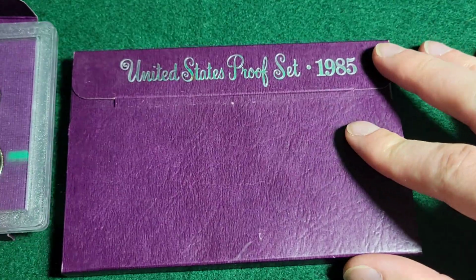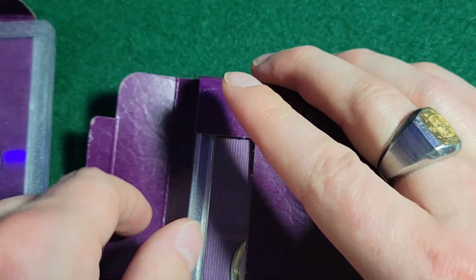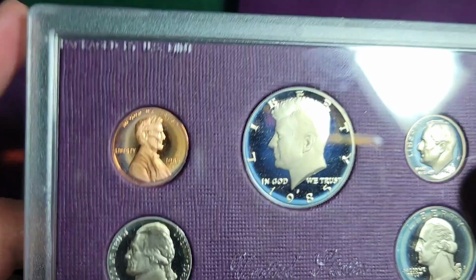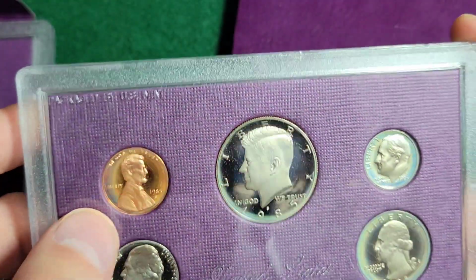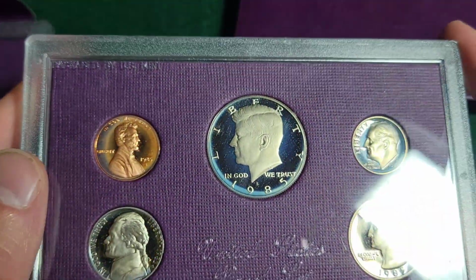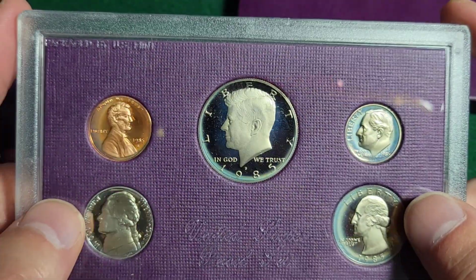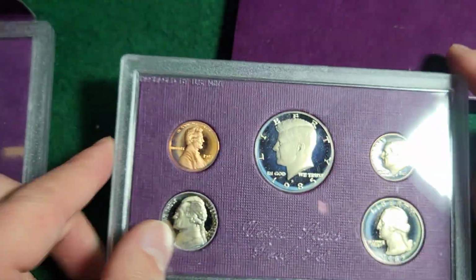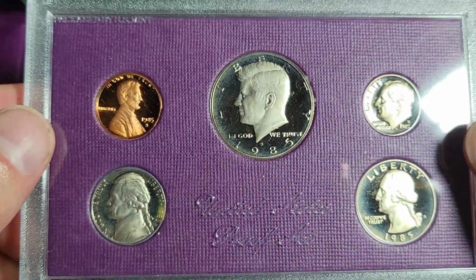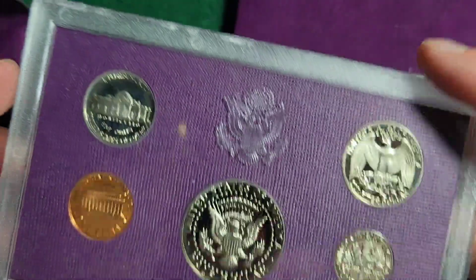We're going to put that one off to the side so that we can look at the second one, just to confirm, make sure there's no surprises. This package has probably seen some better days, as there looks to be some interesting toning going on on some of these coins. Let me grab this one and just make sure we don't have any crazy reverses on them. So no, we don't.